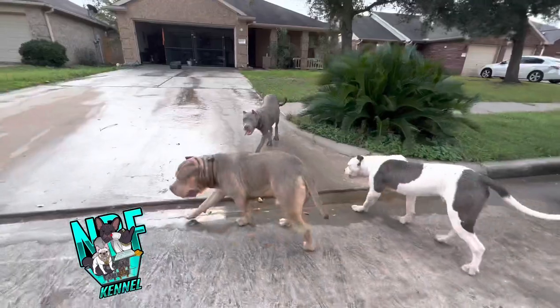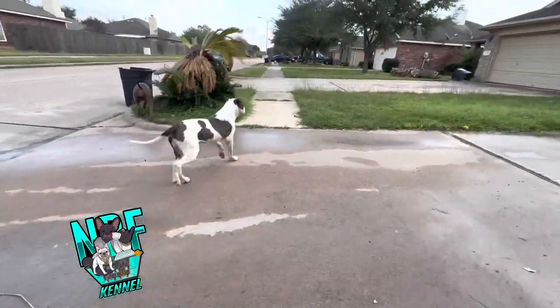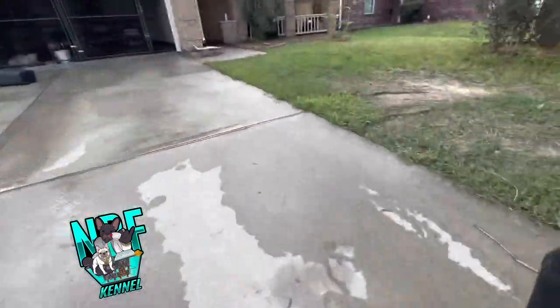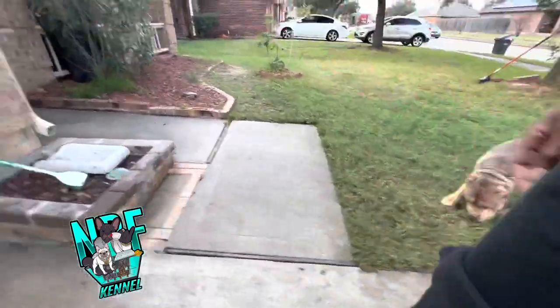Hazel is for sale, $2,500. Better get her, man. Watch. All right. Y'all finna see how she look once I thicken up. Come on, Junior. Y'all finna see. They finna see. I promise y'all finna see.